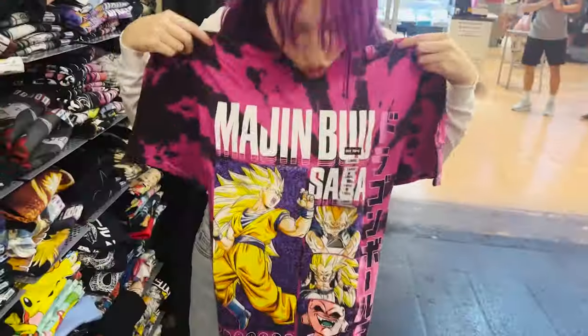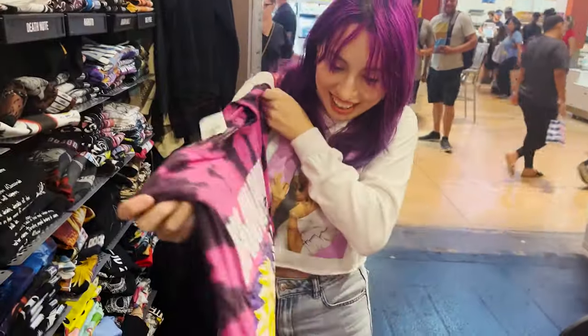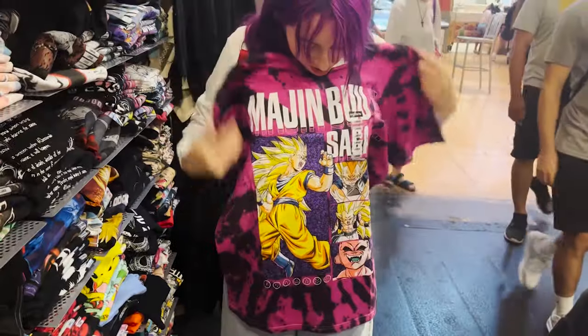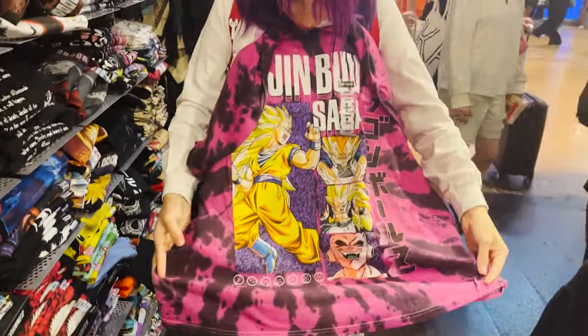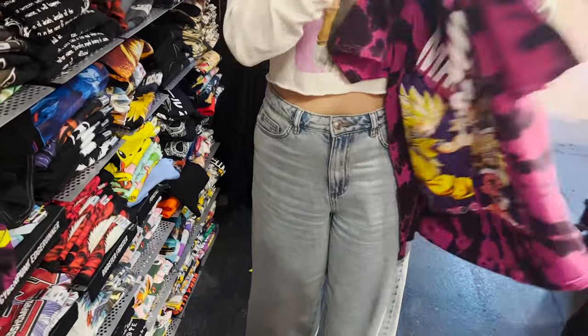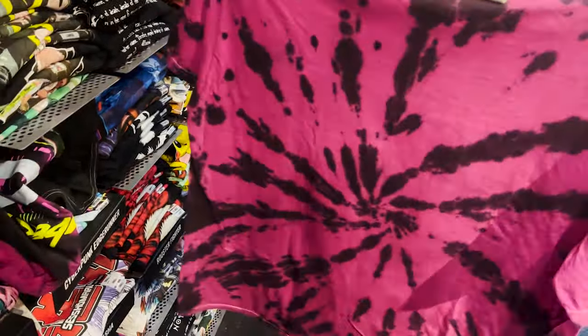Bruh. Or Buu Saga. Oh, I thought it was Frieza because it was purple. Airhead moment. Okay, it's Buu Saga. I just assumed because of the color. This one's cool too. I like the graphic, you know? I just like the color a lot.